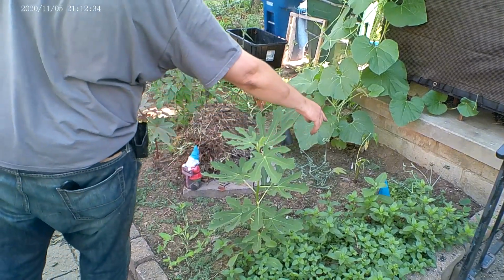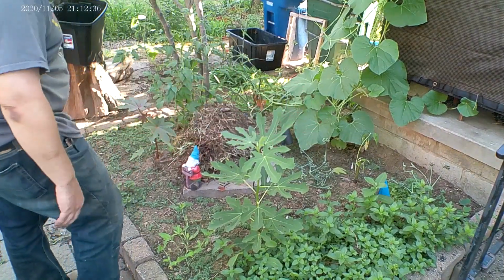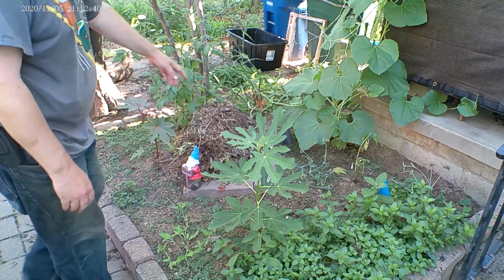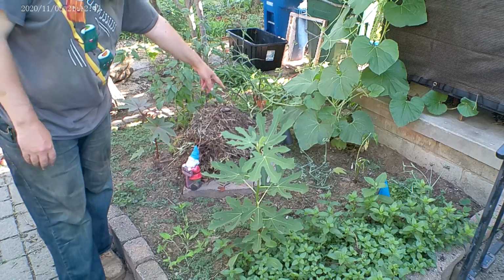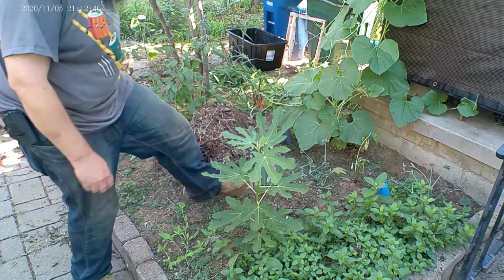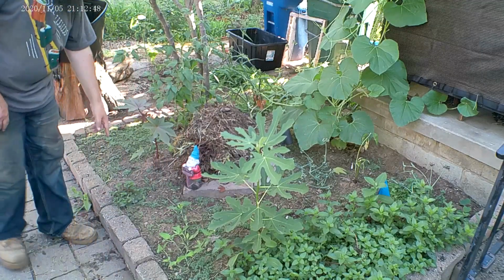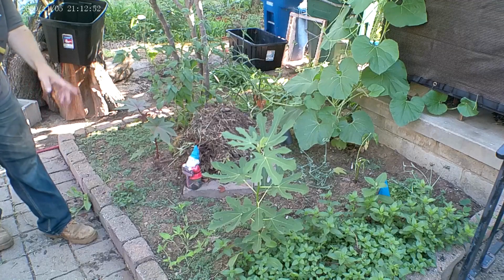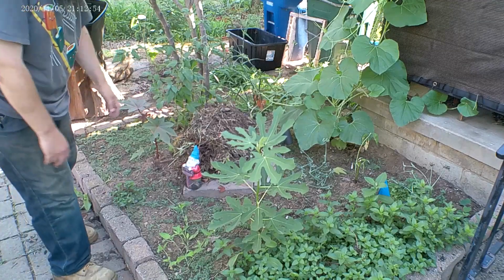Mint, little milkweed, fig tree. We've got some Asiatic dayflower. We got a few spiderworts here, right here at the edge of our worm pile. A welcoming garden gnome, more mint, castor bean. Hopefully between the mints and the castor beans we can deter the rodents from nibbling around in here.